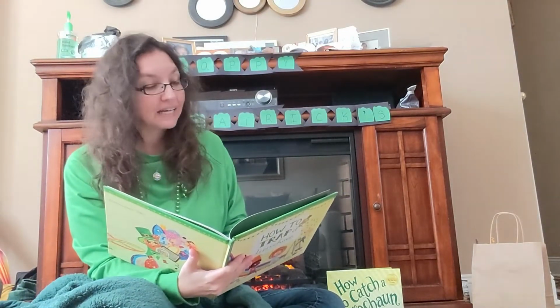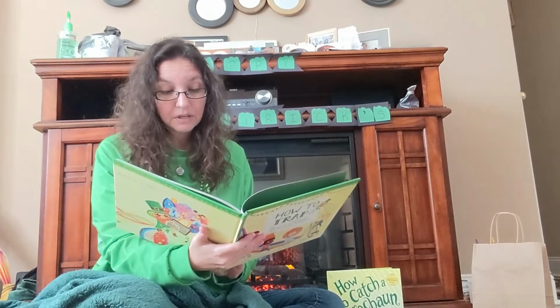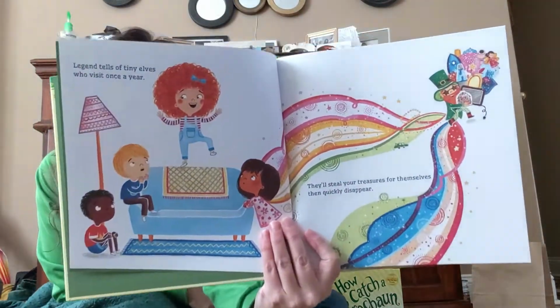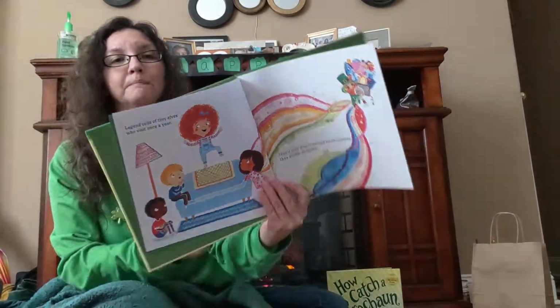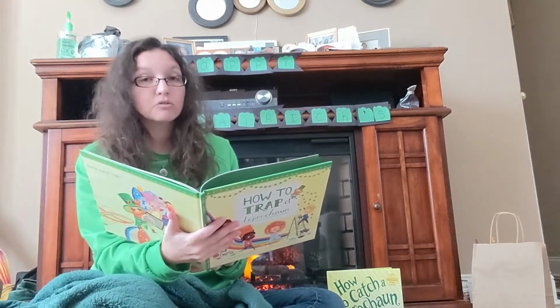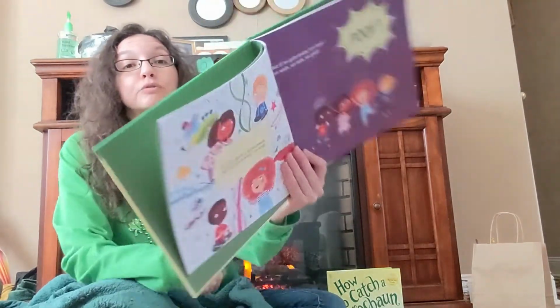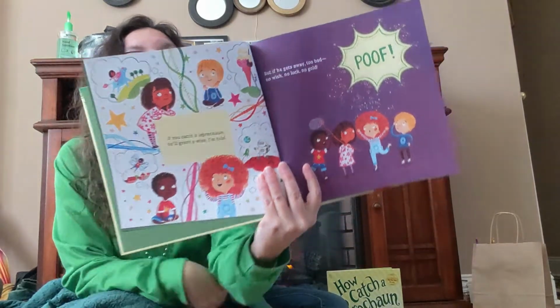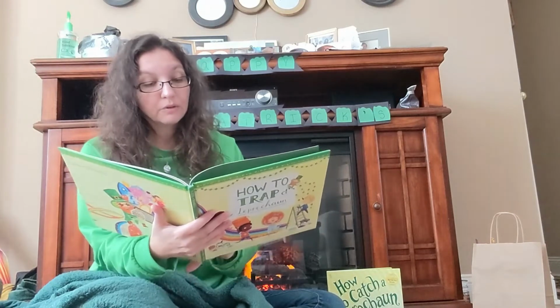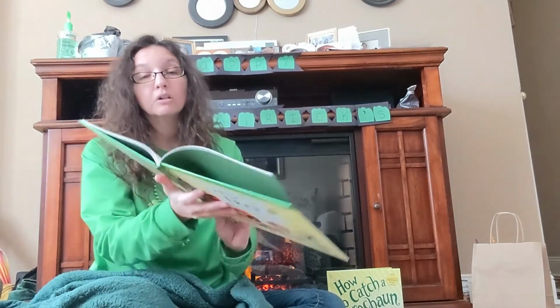Legend tells of tiny elves who visit once a year. They'll steal your treasures for themselves, then quickly disappear. There's the kids. They're so excited. If you catch a leprechaun, he'll grant a wish, I'm told. But if he gets away, too bad. No wish, no luck, no gold. Poof! Whoops. Small and full of trickery, they'll fool you if they can. Catching one takes smarts and skill, but most of all, a plan.